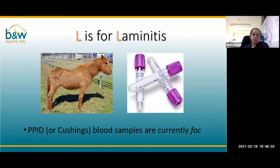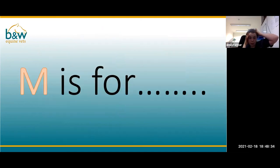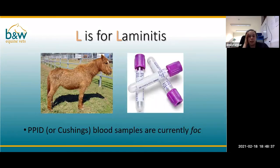So, underlying conditions that can cause horses to be predisposed to laminitis: I'm sure you've heard of Cushing's before, and the posh name for it is pituitary pars intermedia dysfunction. That's a little gland at the bottom of their brain, and there can be an imbalance in the hormones that it's secreting. Currently, the blood sampling for this is free of charge. Actually, the blood sampling isn't free of charge, the lab fees are. So if you're questioning whether your horse potentially has signs of Cushing's, then absolutely it's probably worth getting them tested for that.